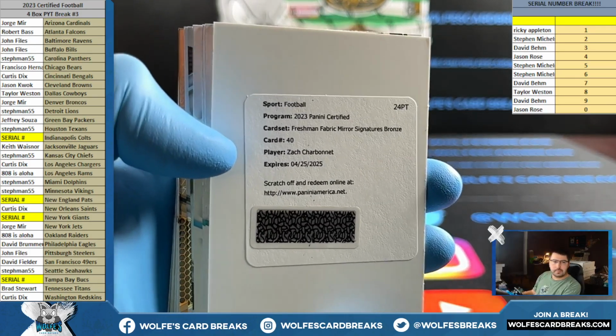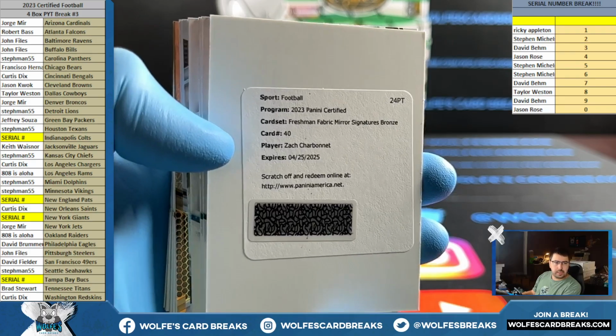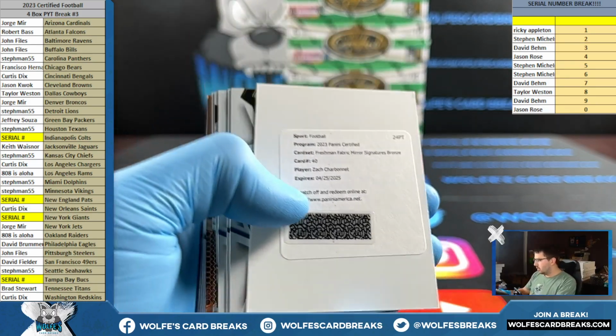Seabirds, RPA. Stephman with the Seahawks. I guess we'll just see.